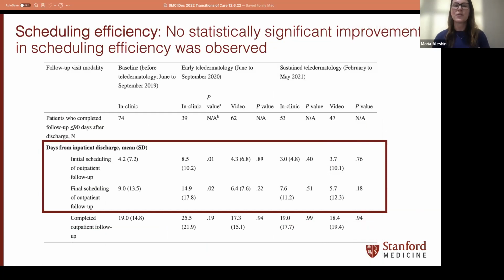We also looked at scheduling efficiency, and we did not find any statistically significant improvement in scheduling efficiency. So again, looking at baseline, it took on average 4 days for an appointment to first be scheduled. However, oftentimes appointments had to be rescheduled. So we also looked at the number of days it took for the final appointment to be scheduled. And again, it was 9 days at baseline. And you can see that these numbers got significantly worse early on in the pandemic, again, alluding to some of the staff shortages and lack of clinic availability that we saw. And then over time, as the pandemic continued, you can see that these numbers returned closer back to normal.